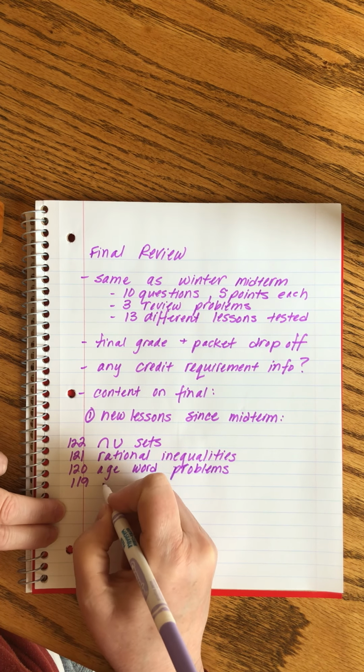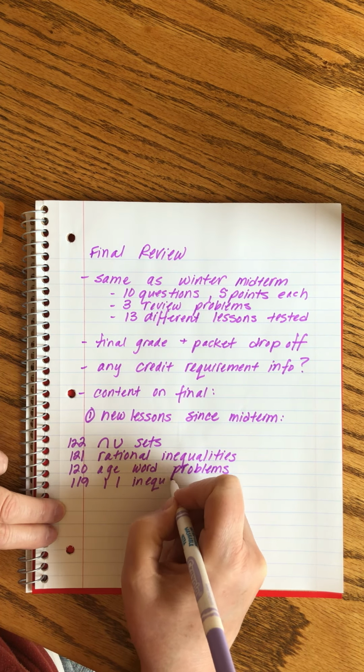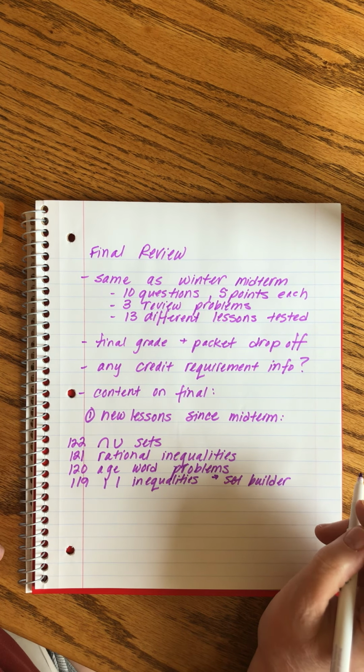Lesson 119 was absolute value inequalities, which we've done quite a lot of. But in this particular lesson, we used the set builder notation, right? The thing where integers equal Z.